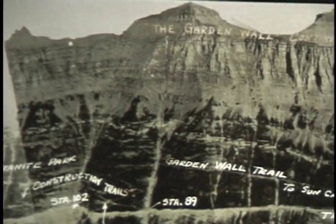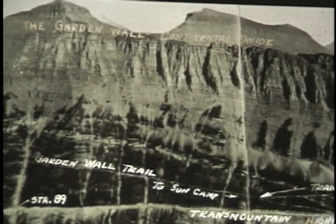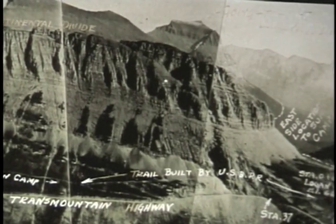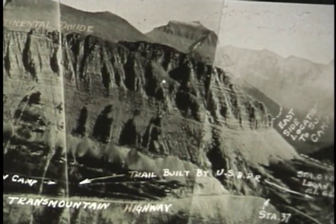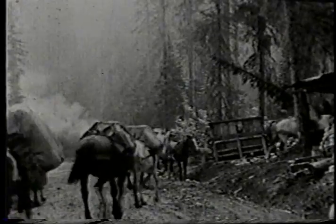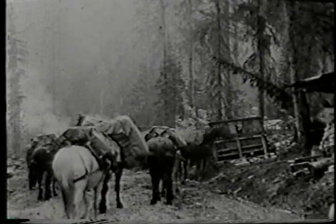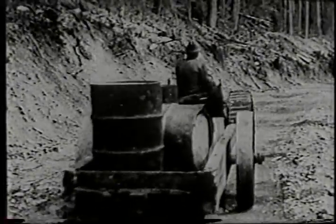It would follow the mountainside at the base of the massive garden wall, rising steadily and staying high to remain in the melting sunshine. The road was forged using mostly mules. Only a few modern machines were available.